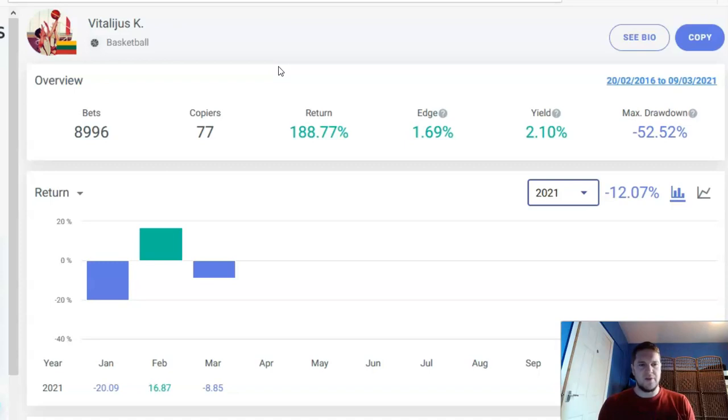And with the portfolio, I stake £150 on the majority of tipsters, and for some of the other tipsters I stake between 200 and 300. So even though I only had 150 on Vitalius, I found that his results would have a massive effect on how the overall portfolio was doing.